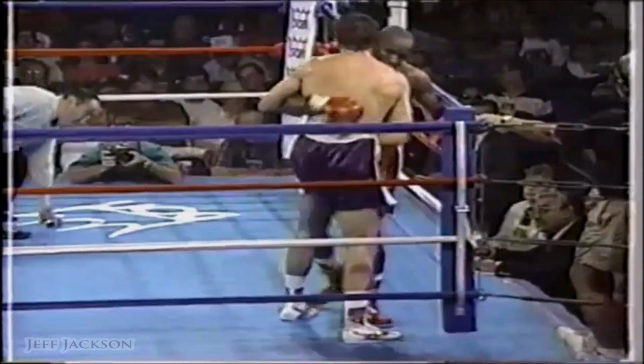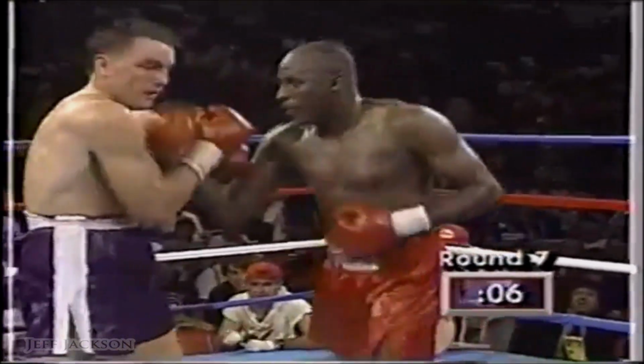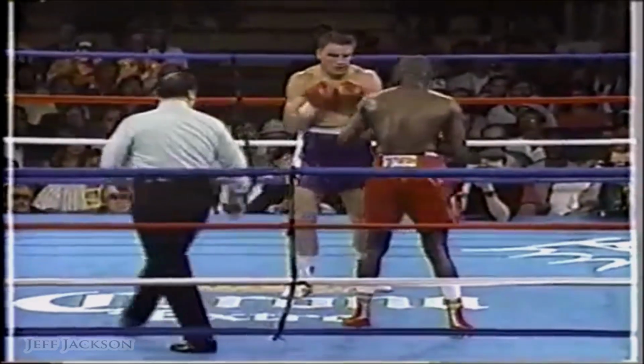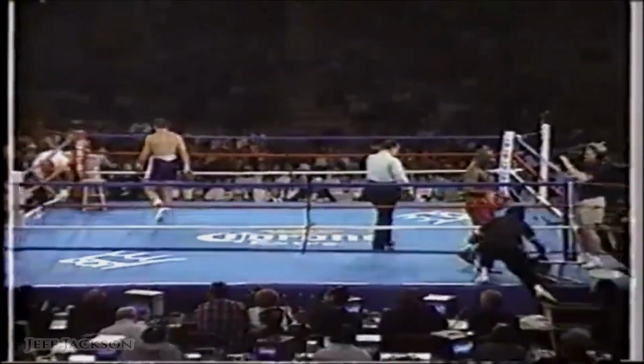Look at that. He just saw him coming in. Round 7. Incidentally, the judges are Terry Smith of Sacramento, Rudy Ortega of San Francisco, and Tommy Kazmarek of Brick, New Jersey. And round 7 is history.